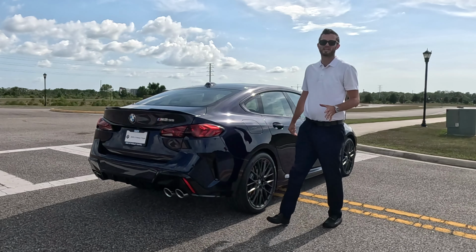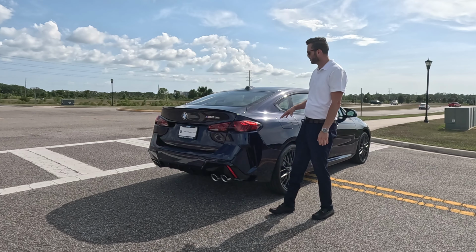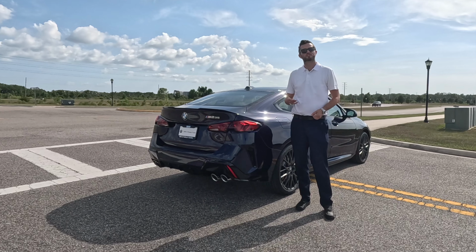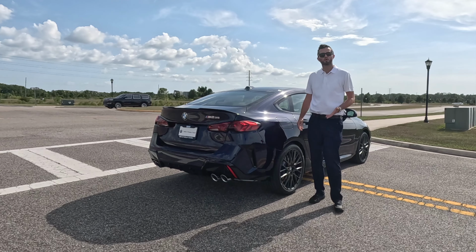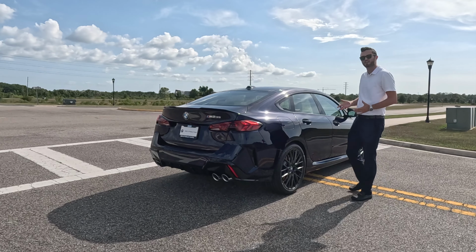For the 2 Series, standard LED taillights, the lower gets more aggressive with quad exhaust tips, the diffuser, the reverse parking sensors, with the trunk lid spoiler, so it sports the essence of a BMW. It just doesn't have the DNA. It's a front-wheel drive platform. It doesn't have the performance numbers similar to an M340 or an M440, which would be a sweet spot in between the M and non-M variants.